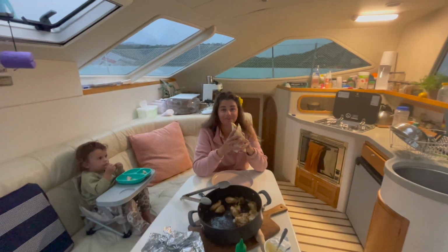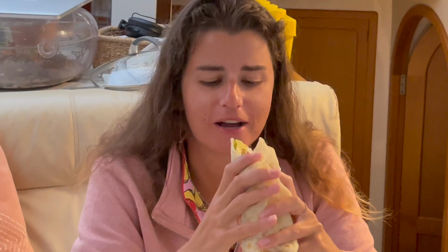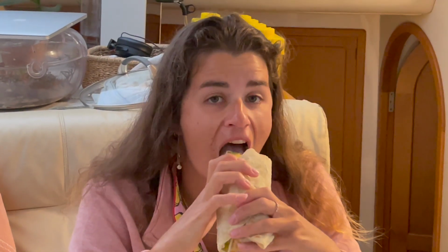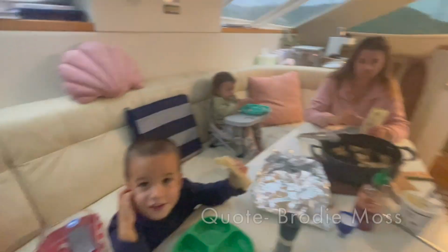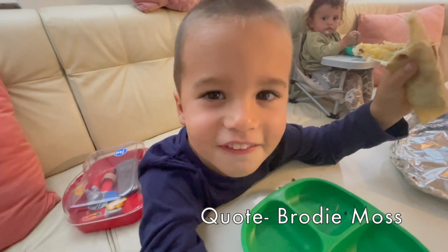Fish wraps. Freshly caught coral trout from 2 days ago. Yum. We have really got good fire, baby. We got fire, baby, you reckon?